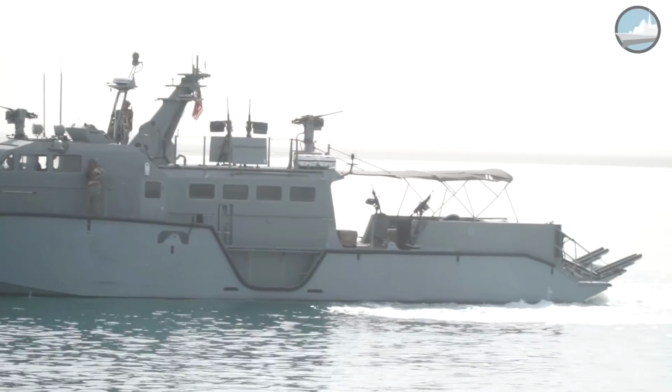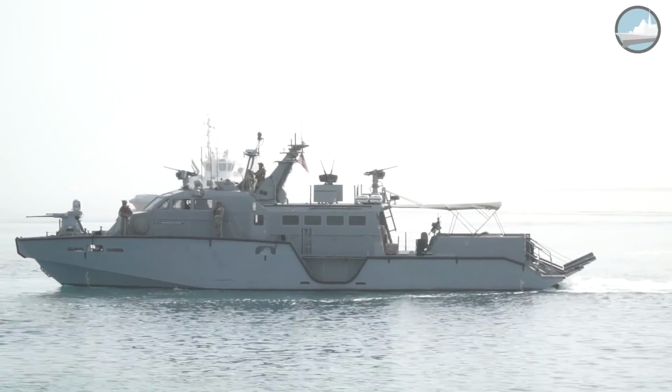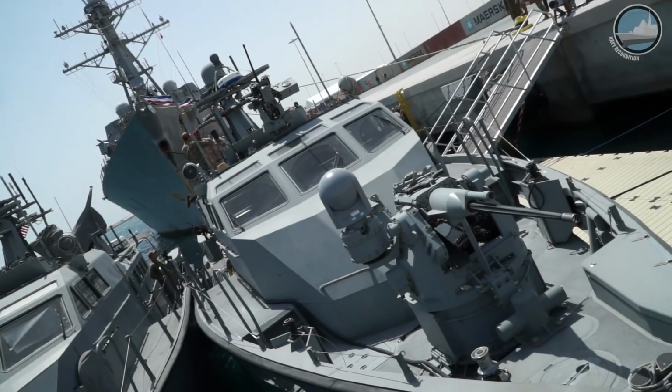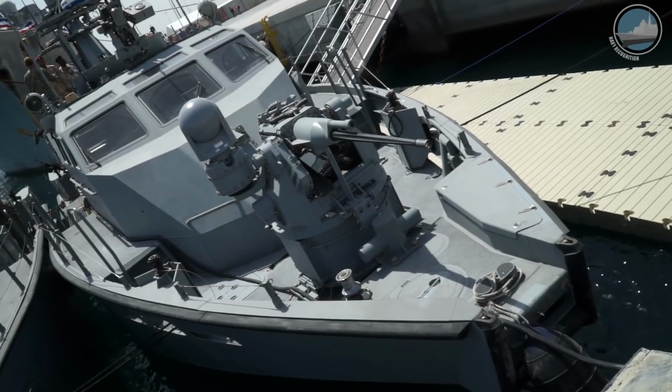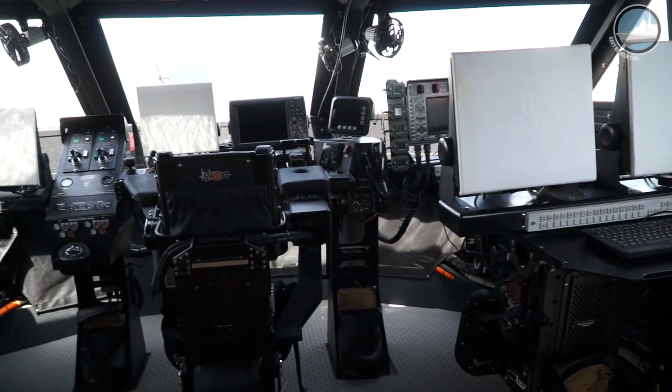high-value asset escorting, supporting intel sailors, supporting VBSS teams, and things of that nature. She's still new, so as of right now, they're still developing the primary mission sets of the Mark 6.